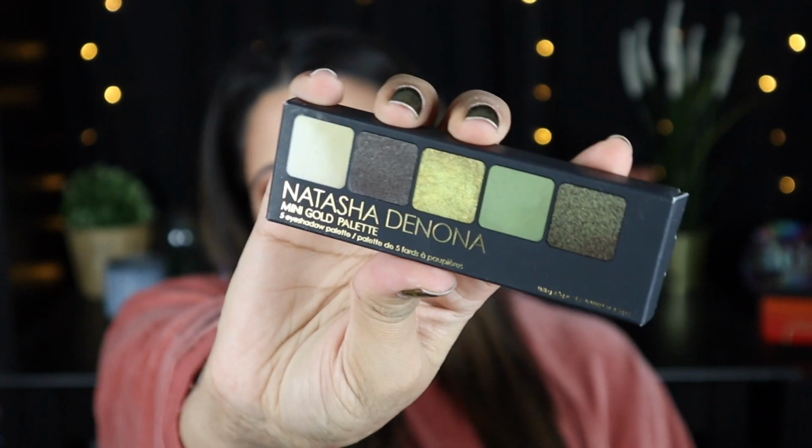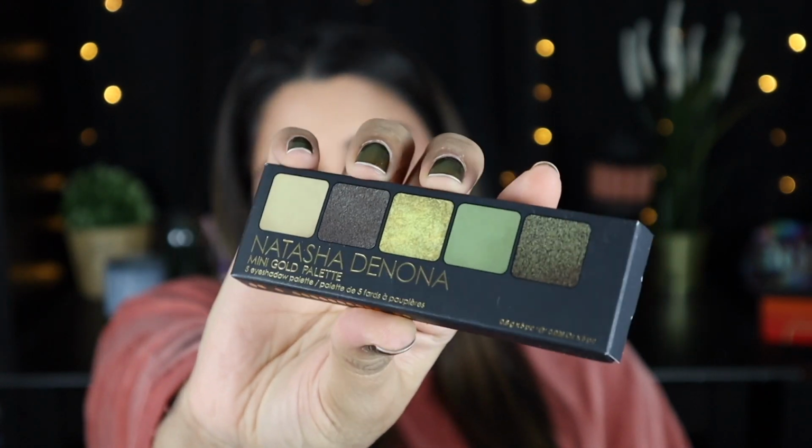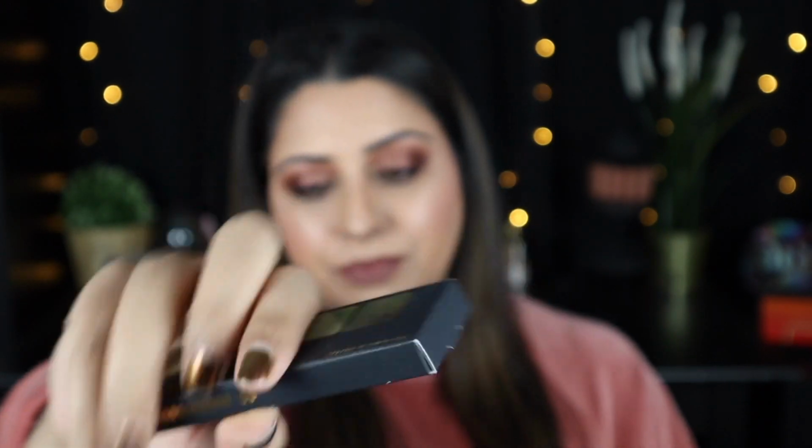You guys all know that I tried the Natasha Denona Glam palette back in, I think, September or October for the first time, and that was my first experience with any kind of Natasha Denona eyeshadows, and I fell in love immediately. And that became a problem because next I ended up picking up the Natasha Denona Mini Gold, which I have not used yet, but it's beautiful.